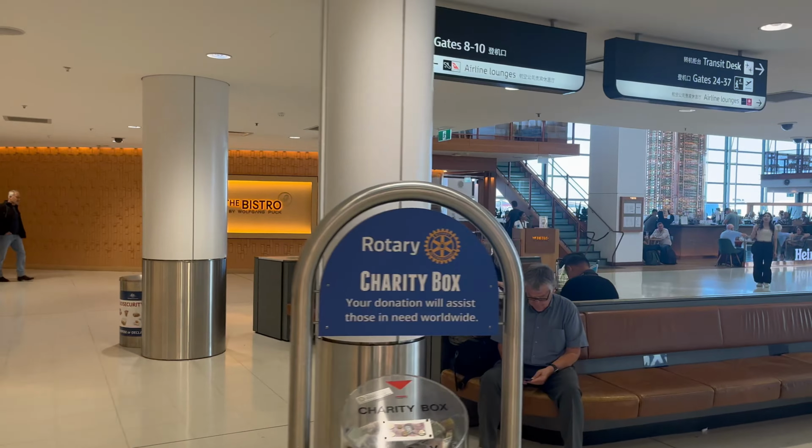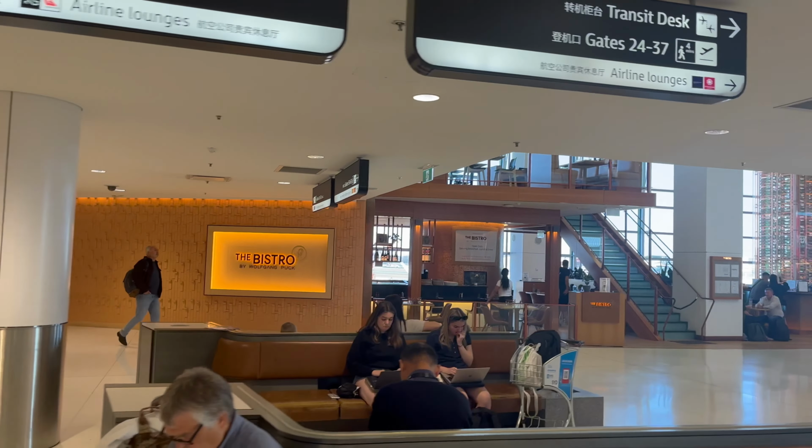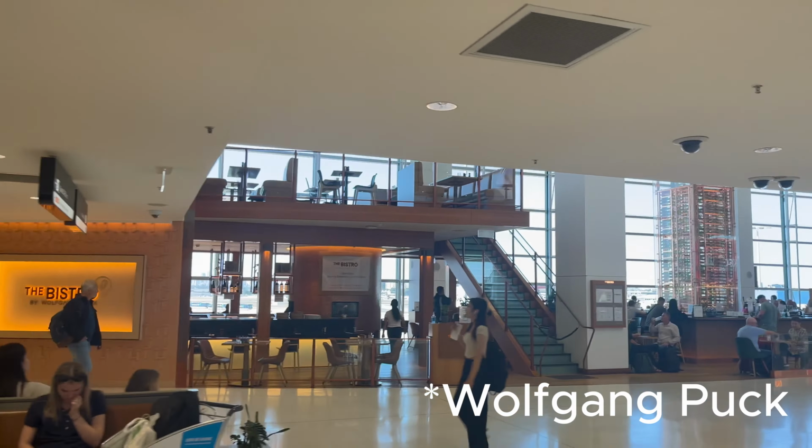Let's see what they've got in here. So, first restaurant is over there. It's called the Bistro by Wolfgang Puck. No idea who that is, but that looks like a reasonably high-end restaurant. We've got a Heineken bar. It's quite smart. Pulp and Grind, sounding a bit odd. And then through here we've got a McDonald's. It's always important to have McDonald's if you've watched any of my other videos.